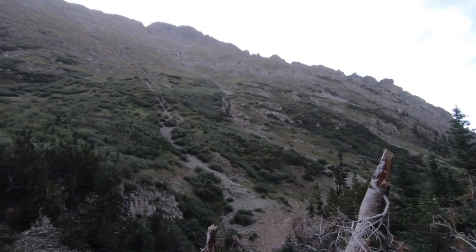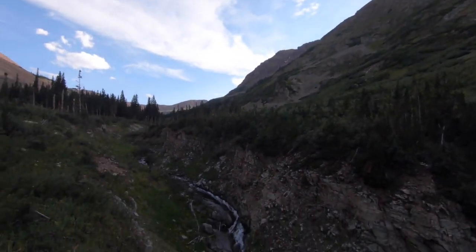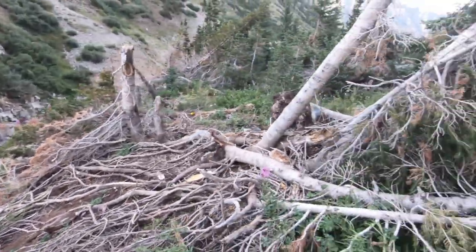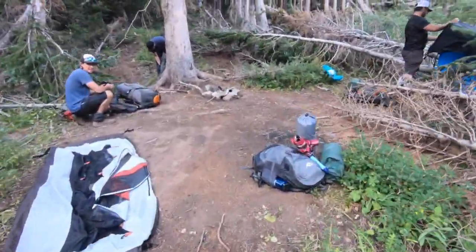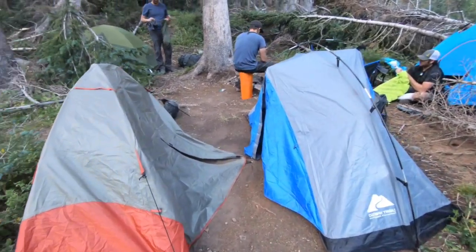Here we are pulling up to our first campsite of the trip. Such a good view here. Right down there is the creek, and we overlook this creek staring right at the face of the mountain. Just a spot tucked in behind the trees, quite a ways off the trail, but a super cool spot, nice and relaxing.